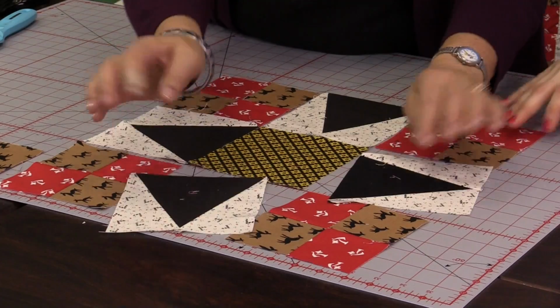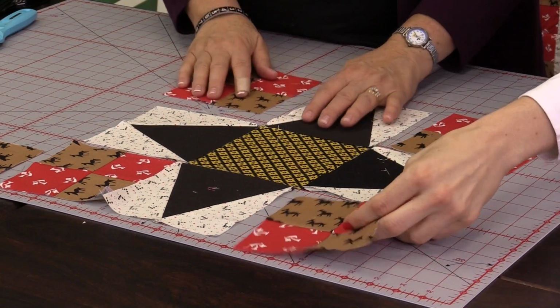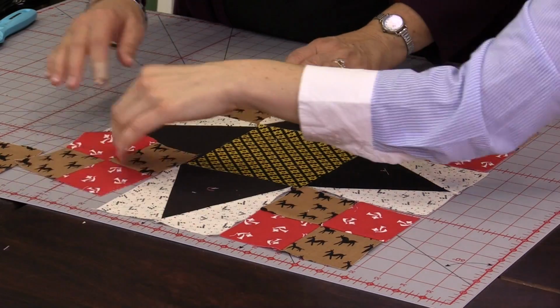Today we're doing this. So we're going to turn these around. Turn all of our little horsies so they're standing right back up. Can't be sleeping. Not on Jenny Doan's show.